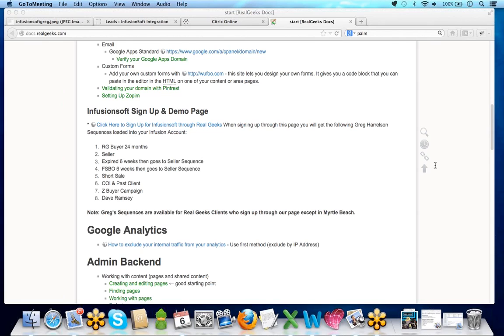We got just a few more. So you need an Infusionsoft account for every agent. No, you need one account, and you get 5 users within that account, and it's $299 a month. And if you want to add additional users on top of 5, you got to negotiate that with Trent and the guys over there at Infusionsoft. Okay. Yes, add adopt a buyer.